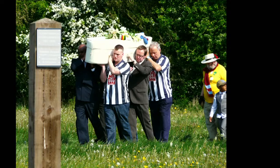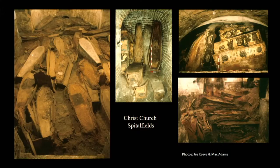Once the body has been buried, the grave filled in, the formalities over, and the mourners have left the scene, the ceremony and the ritual are now over too. The thing to remember here is that when a body is placed in a coffin and interred, or placed in a crypt, there is never the slightest intention that it should be brought up again. And nowhere was that more evident than at Christ Church Spitalfields, where from the 18th century onwards, the well-to-do of East London were transported with dignity, ceremony and pomp to their resting place. Once out of sight, however, dignity, ceremony and pomp went out of the window, and the coffins were crammed into available space in sardine-like fashion and heaped up in piles, as excavations by Jez Reeve and Max Adams have shown.